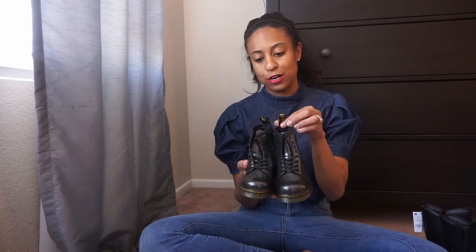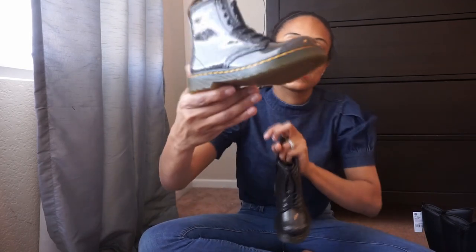And then we picked up these sparkly Doc Martens. So we have the pink ones that are kind of like a dupe, and these are the real deal. They are so stinking cute. Look at that sparkle.